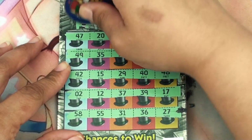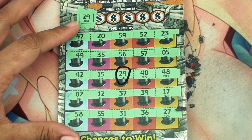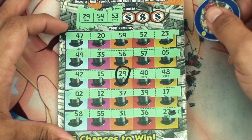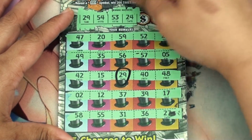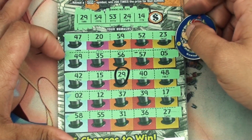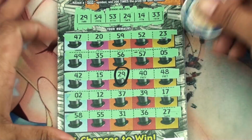Okay, ticket 15, please give us something. 29. There we go, thank you. Let's go ahead and mark that. 54. $53. $24. That's $27 at the end. $14. $33. All right, single match.